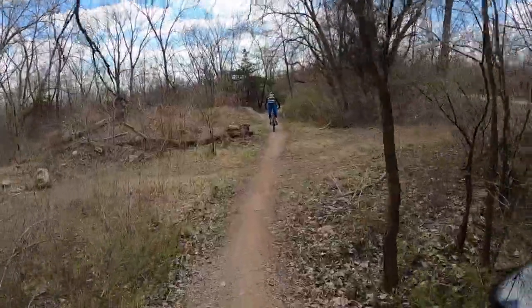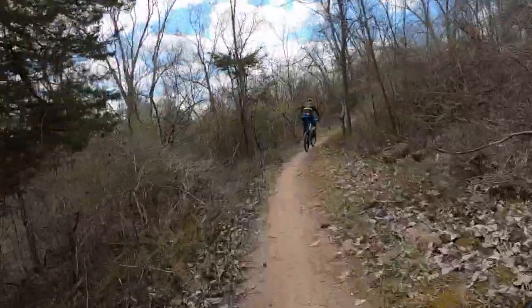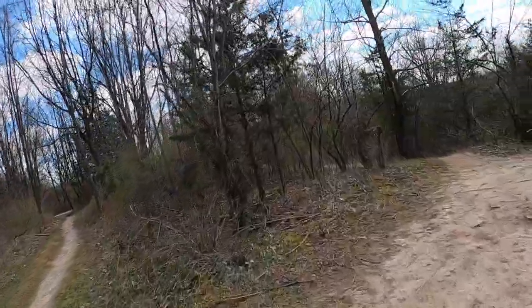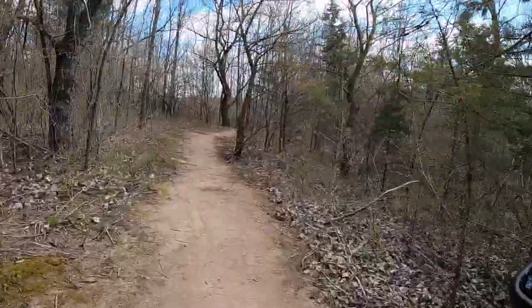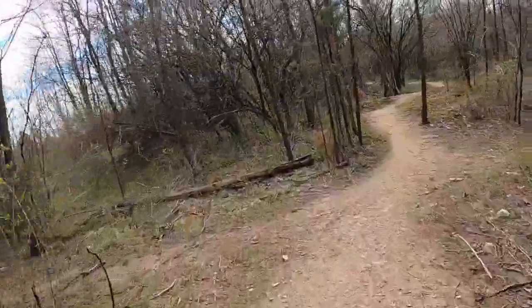So me and my dad like to get around 10 miles in when we go to Raceway. So of course we're gonna go and do our favorite features again. This section of trails is relatively new to Raceway, so I don't know if it has a name or not yet.